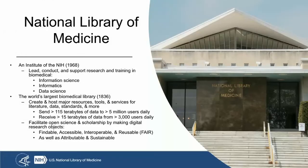As a library, we have it as our mission to make open science and scholarship more findable, accessible, interoperable, and reusable, or FAIR. And we're also interested in making sure that digital research objects are attributable and sustainable. People can cite them and give credit to the people who created them, and also that we have good systems for sustaining access to these resources.